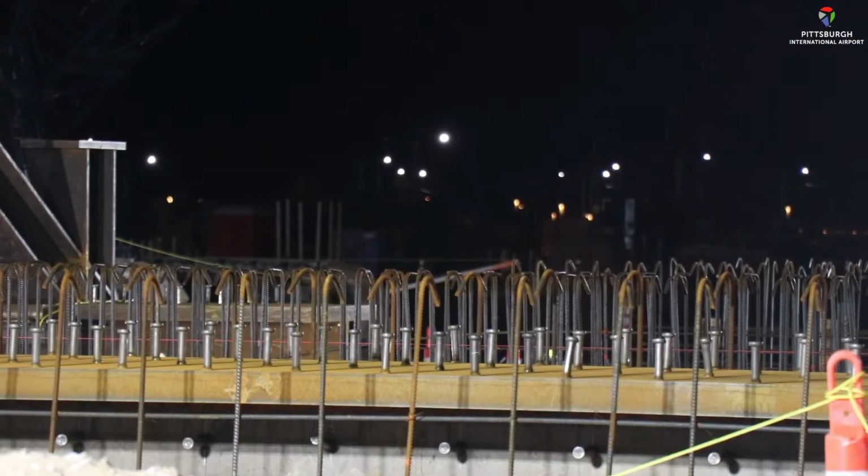That steel was fabricated across the river in Ambridge. This is a big deal. It's jobs for the people who are building it, and then as we open this thing, it's just going to be a whole new look for Pittsburgh.